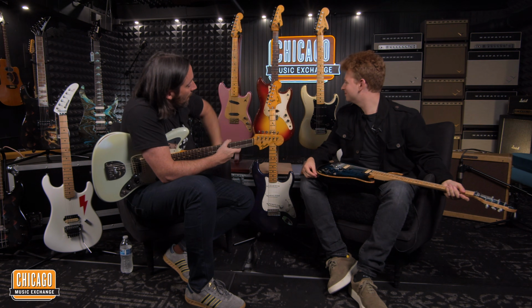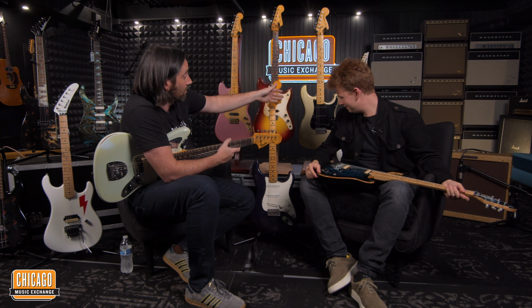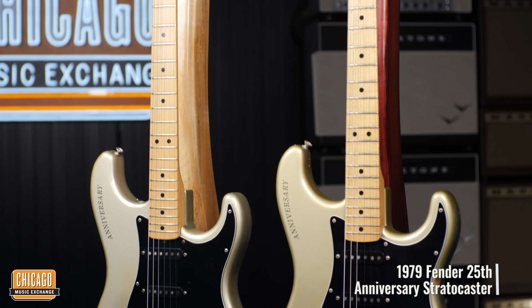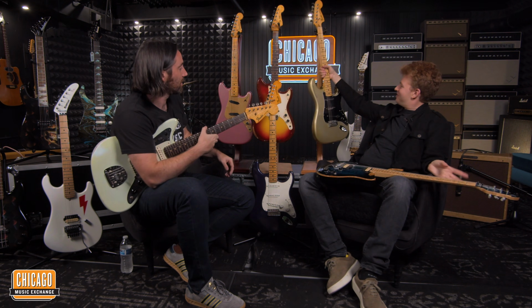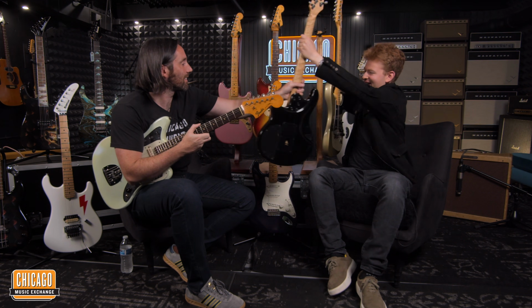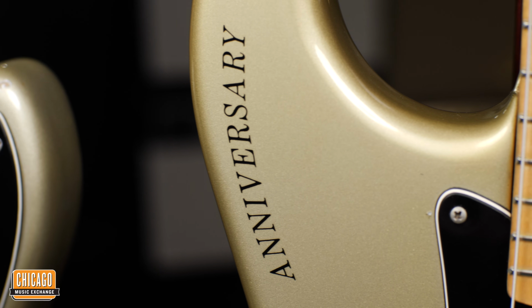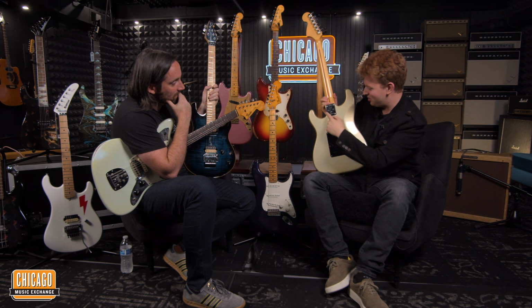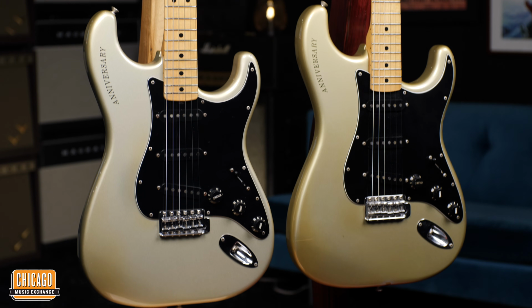Now we do have another Strat over here, a great looking Strat, and there is also pretty much the exact same one that Drew's going to put on the camera right here, hopefully. So what's the story with this one? I'll take this one off you here. This is a '79, a 25th anniversary Strat. I think it's the first time since '72 that they went back to four-bolt. Because there's that whole three-bolt era.